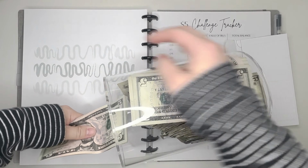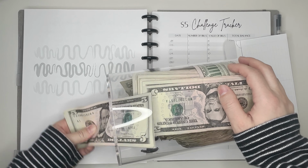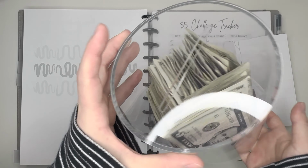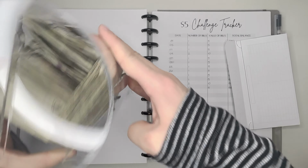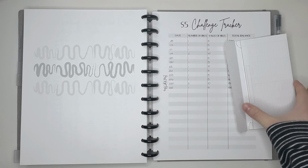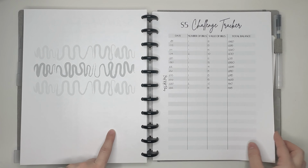I try to do this as neatly as possible just so that I can be as good about space as I can be, so I can fit as many fives in here as possible. And those slid in pretty nicely, which is great. So there they are. My new $5 bills are in here. And then I'm just going to continue on going with this in March.